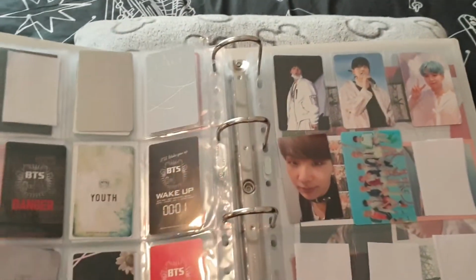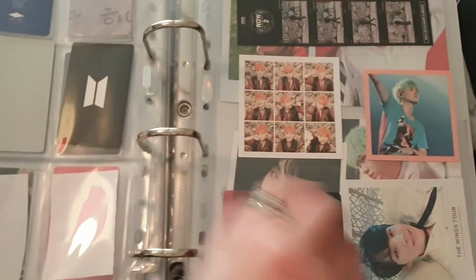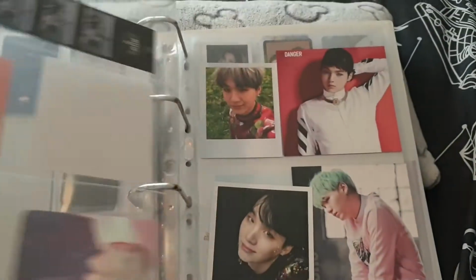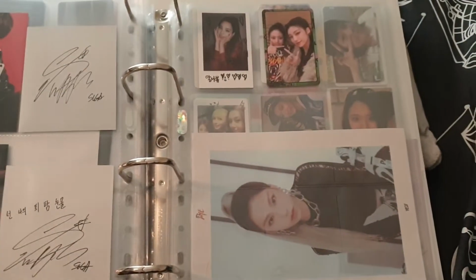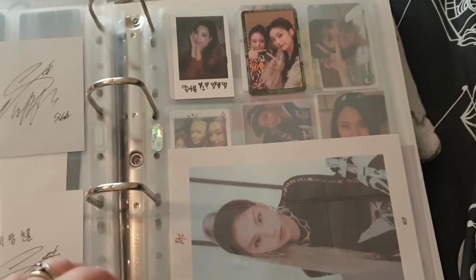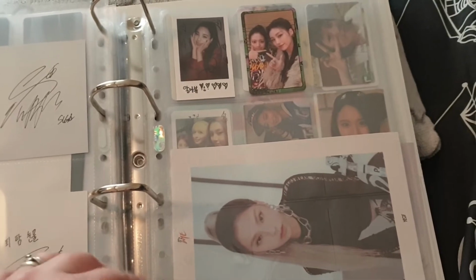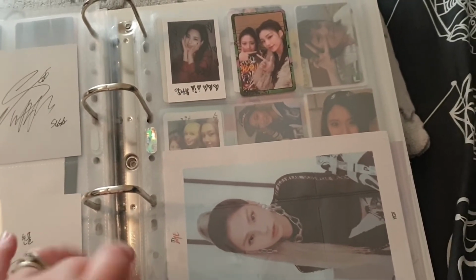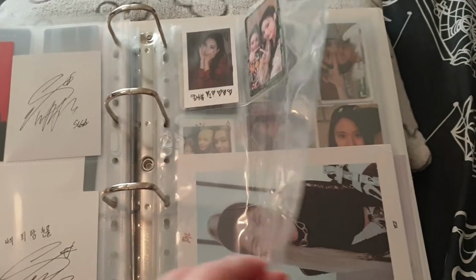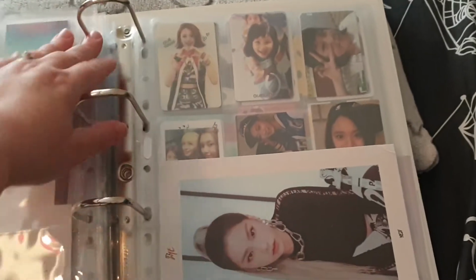So yeah, as you can see, I have all my Yoongi cards here, and I'm looking for anything I'm missing. I keep choosing other people that I like. I really want to collect Yeji, but it's JYP, and I really love Yeji and her cards, so I'm not sure what's going to happen, but I've put her in here as a potential thing to collect. So yeah, Yeji's there.